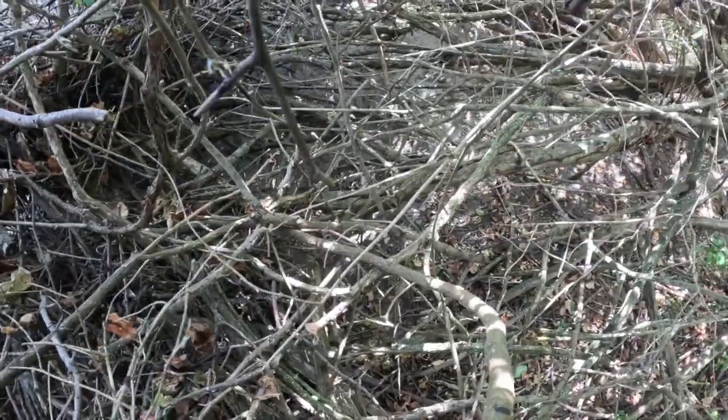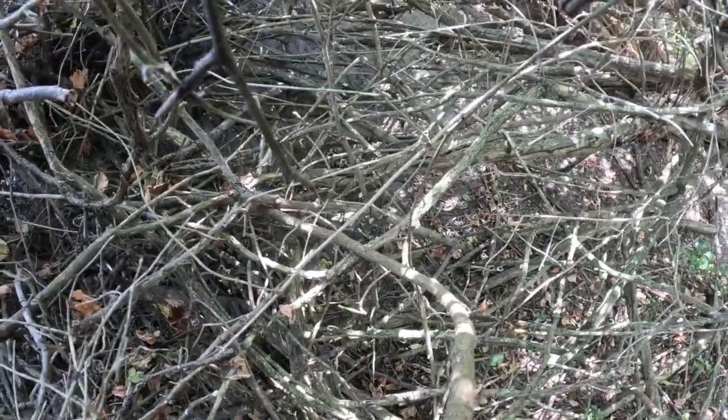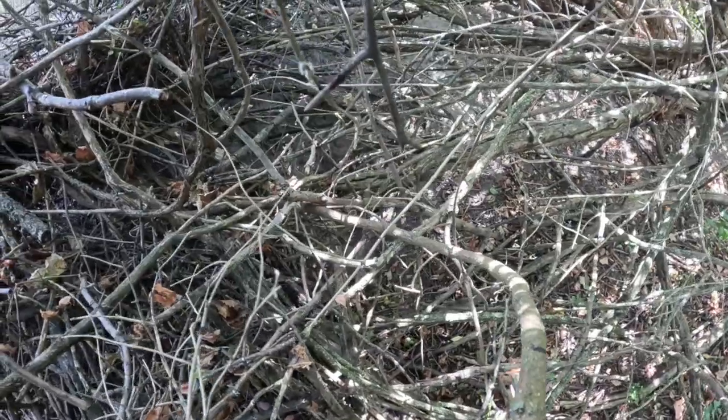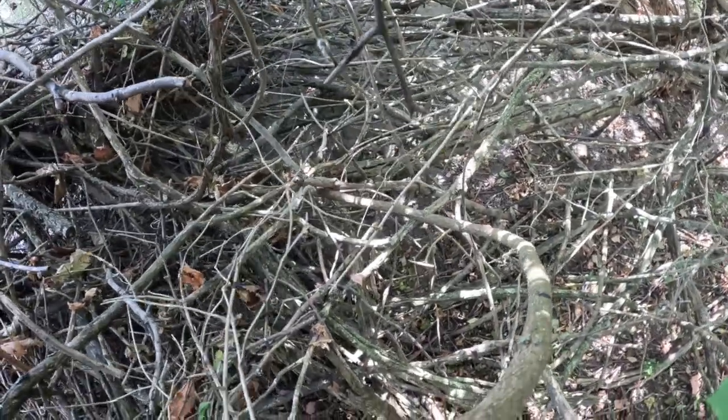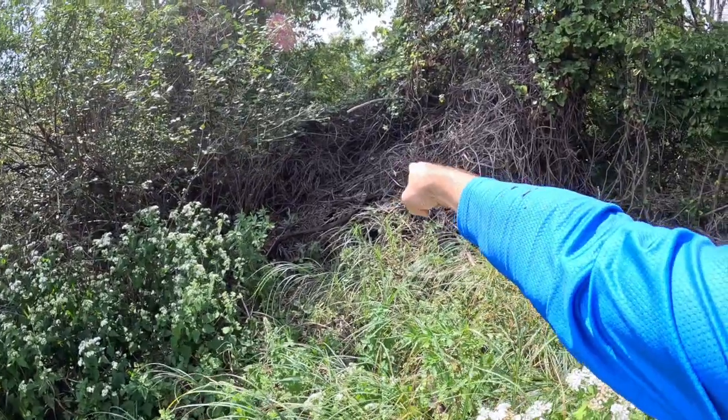I am in the thickest of the thickest stuff. It's probably another coyote den. Either that or those preppers found a really good spot to hide something. I'll back out and show you how dense this is. Okay, so that hole we just saw was right in there.